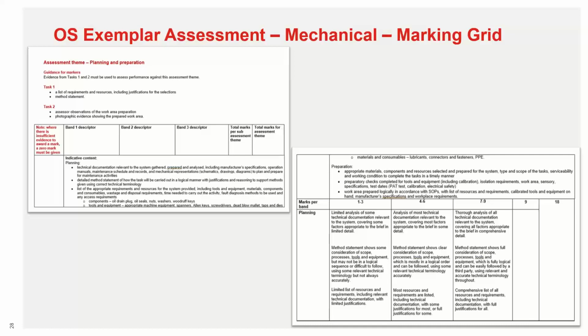For a distinction learner, you're then looking at the band between 7 and 9, marks between 7 and 9. And within that band, you can see that the method statement is full. It can be easily followed logically by a third party, and it's got that accurate technical terminology throughout. And then within that, the resources are very comprehensive. So in other words, they justify with full detail why they should be using those resources. And those types of assessment themes will cover all different areas within that assessment.